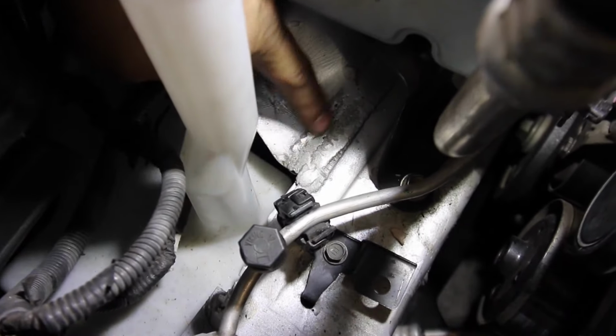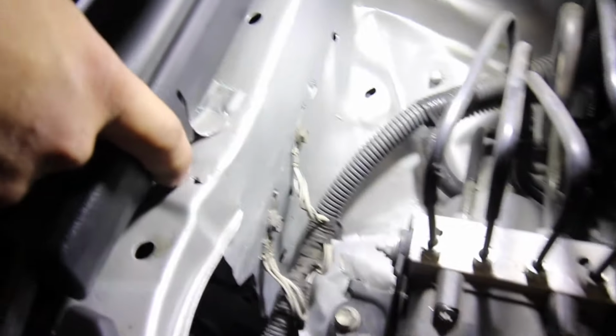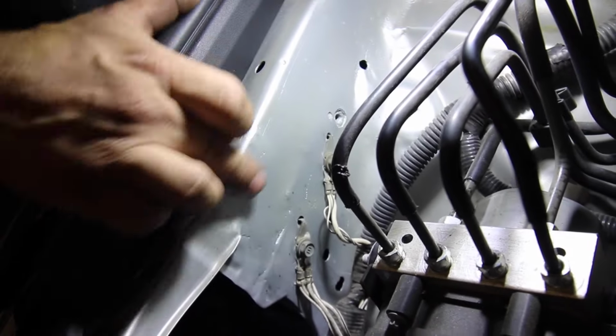How this is all bent right here. You can see where this was done. This is not factory stuff. You can see here where welds were done and ground away for a new core support. There's supposed to be a metal seam here, but it was just bondoed on.